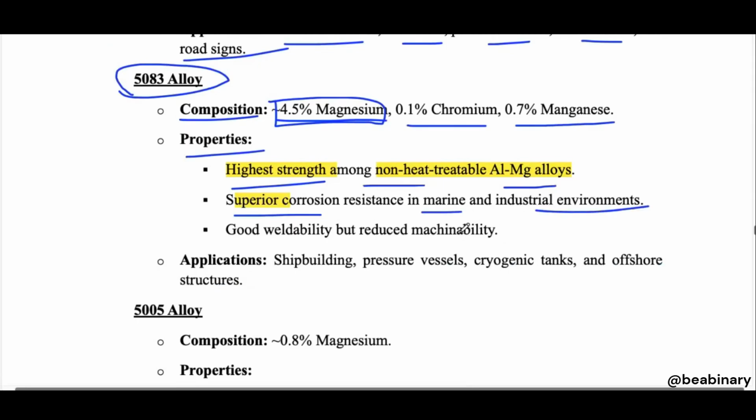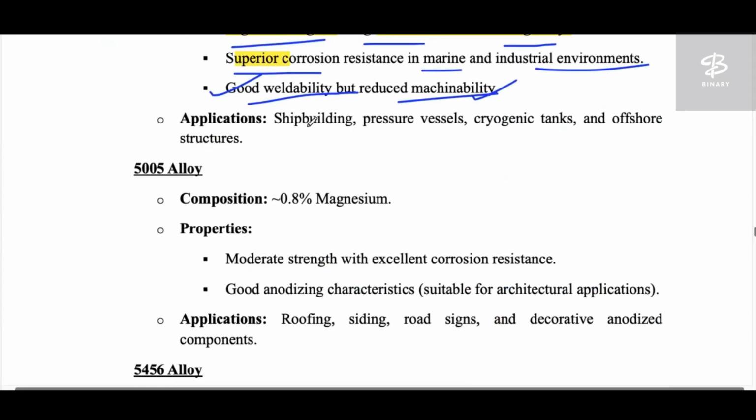This is the main property: whenever we talk about the aluminum magnesium, corrosion resistance is at the top. Okay, this is the top property. So good weldability but reduced machinability. So welding property is high, at the same time machinability is reduced. Application, same kind of application: shipbuilding, pressure vessels, cryogenic tanks, and offshore structures.